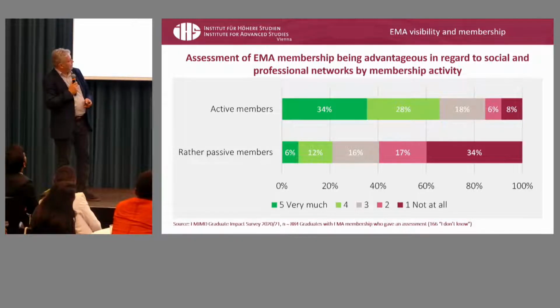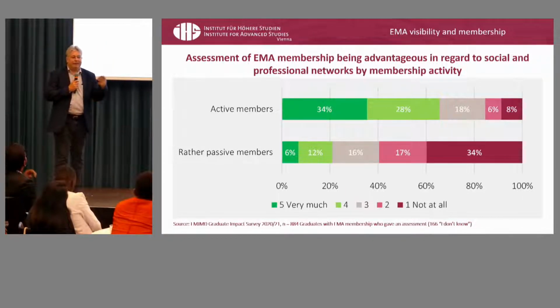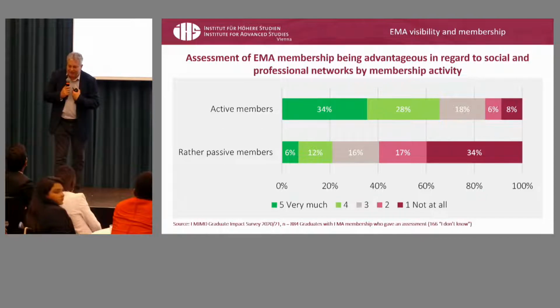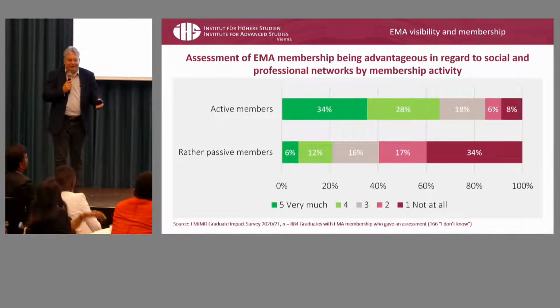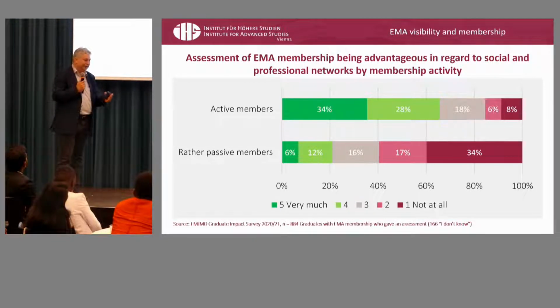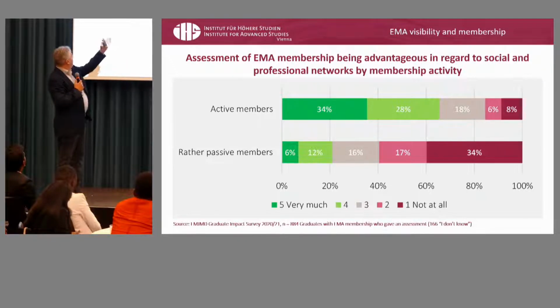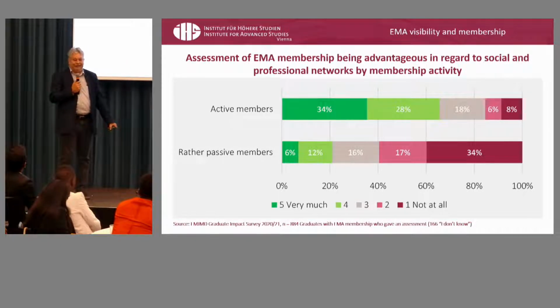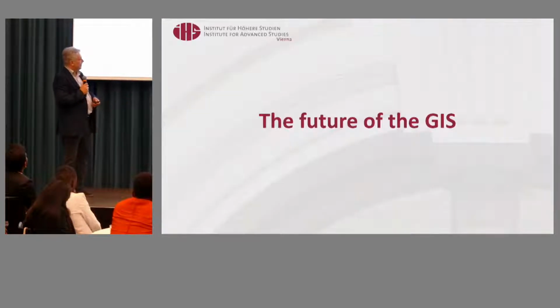Yeah, what do they think about the membership? Are they satisfied with the membership? That depends highly. If they regard themselves as active members, then they're very much satisfied. If they regard themselves as only a passive member, they are not so happy, but I think that would be the same in a football club or wherever. That is not so surprising. Of course, the challenge for you is to get more from the passive to make them active. Then you will also raise the satisfaction level, probably. I can say this very easily, and it's a lot of work, I know, to get them more engaged.